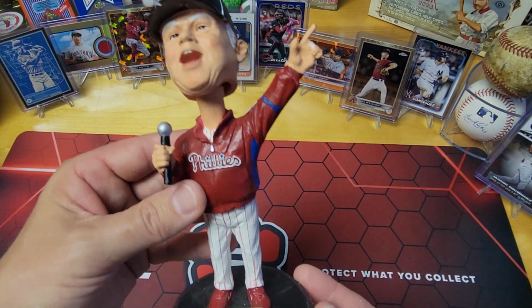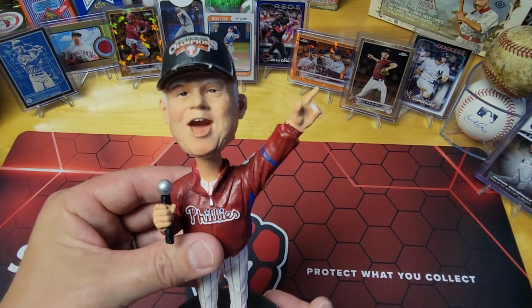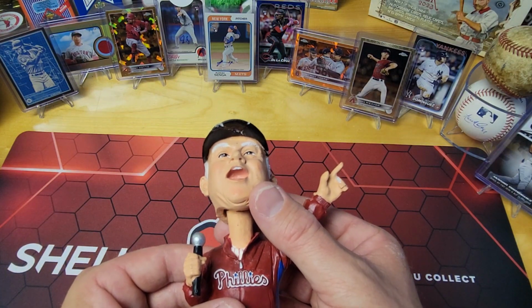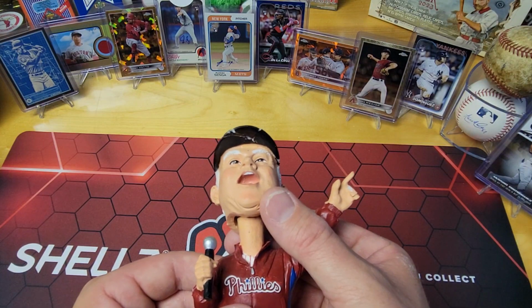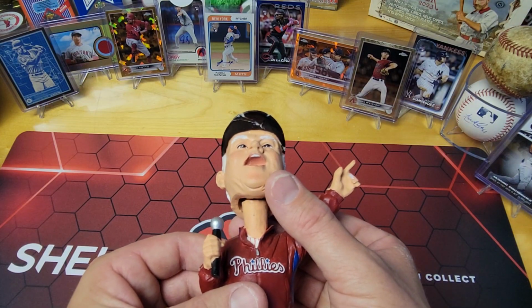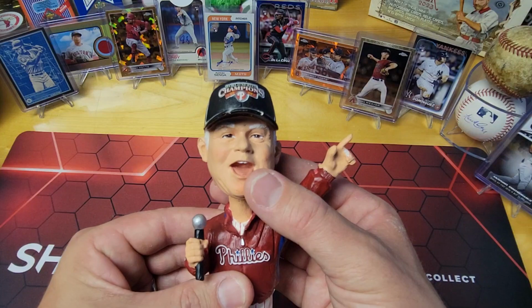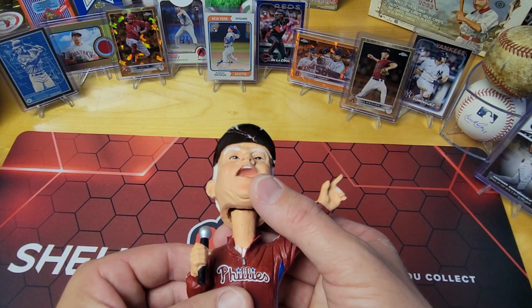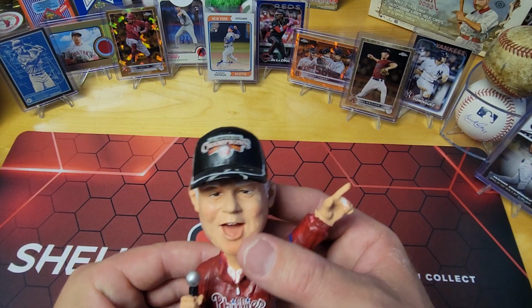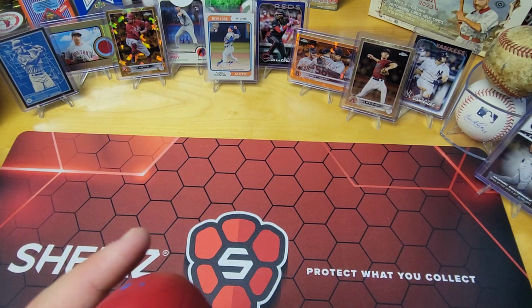I may be in the market for another Charlie Manuel in a little bit better condition, but where I'm going to display this, it's going to be up on a shelf probably 7.5 feet high, and I think I can paint that or color it in, and you're never going to notice. Again, I didn't get these to resell them. I plan to have these hopefully for the next 30 to 40 years. Maybe I'll sell them at some point.